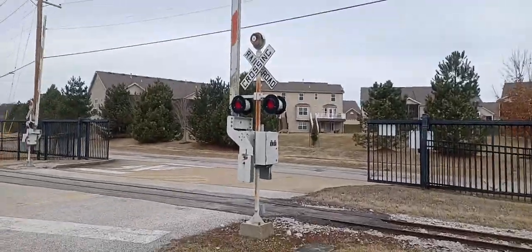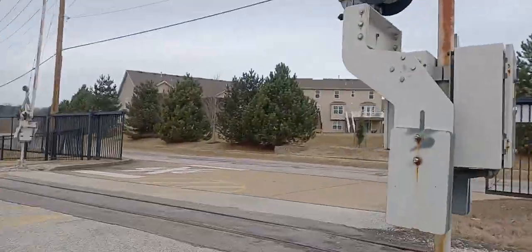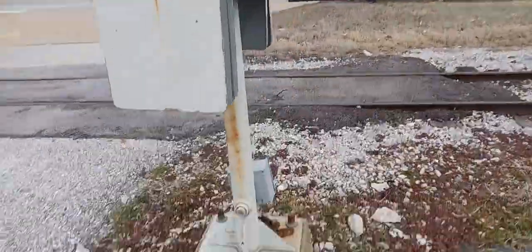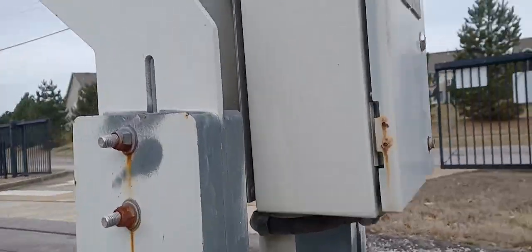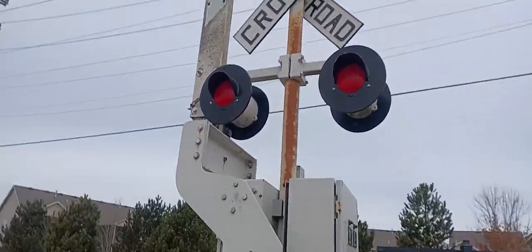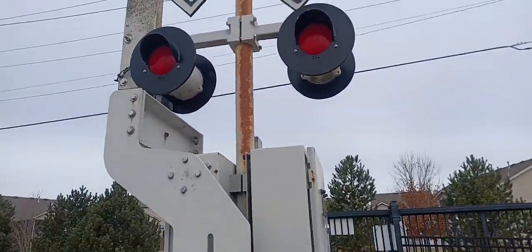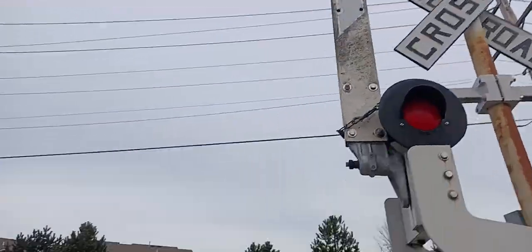Now, here are the signals. This is crossing number one. There's a neighborhood behind us. This is the first signal. Here's the base. Here's the gate box. Here's the gate. There's the bell. Here are the lights. I think they're LEDs or maybe incandescents. I think they're LEDs. And there's the bell.